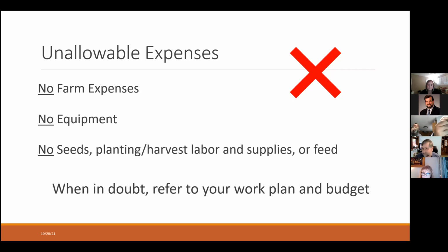You may have somebody that works in the field full time at planting time, but then in the summer they're doing deliveries for you and not working the field. So some of that could switch over time, but you need a logical approach and be able to explain that and back that up when you're doing it.